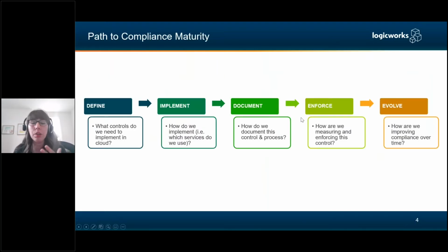So when we start to talk about compliance maturity, the first step is really defining what controls we need to implement in the cloud. What are the actual PCI controls that we have, and how do we map those to what that looks like on AWS or Azure or Google? Next, we want to go to the implementation phase. How do we figure out what specific AWS, Azure services or third-party tools we need to implement to meet this PCI requirement? Next, how do we document this process? For all the IT professionals on the call who have gone through PCI audits, you know that about 50% of it is the technical control you have to meet, but the other 50% is just documenting the control. So I'll talk about that briefly.